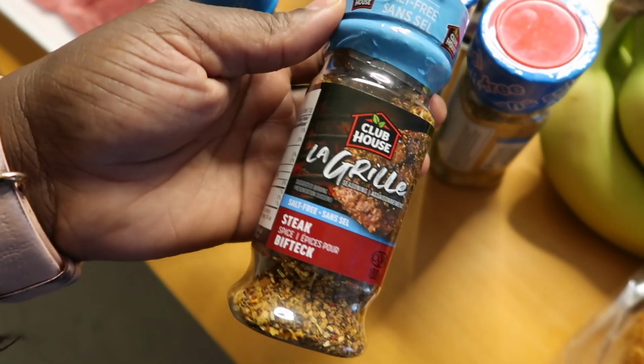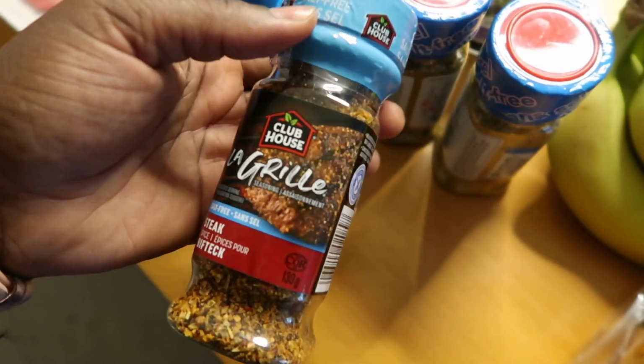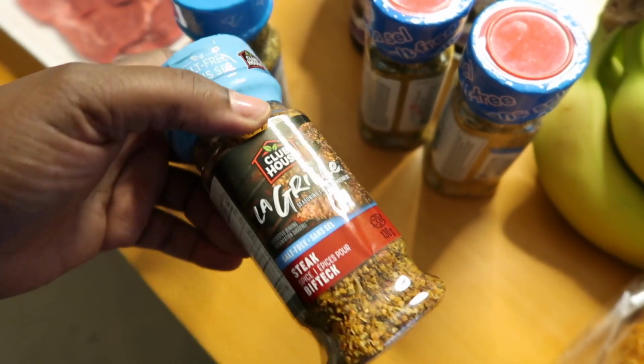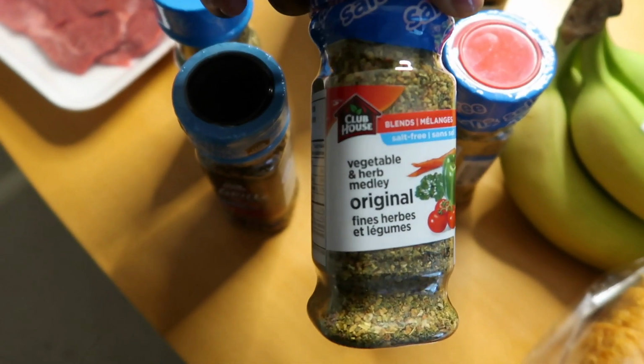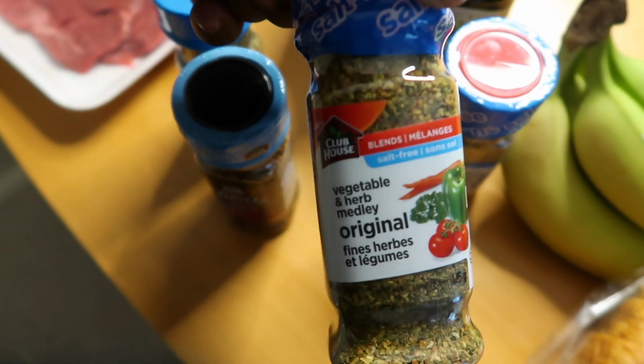So we grabbed that. Hubby also grabbed this Clubhouse steak seasoning, and most of the seasonings that we buy, in fact all the seasonings that we buy, they typically come with 0 salt. This one here is a classic one. It's a vegetable and herb one. I love this stuff. I used to put it on my eggs quite a bit.